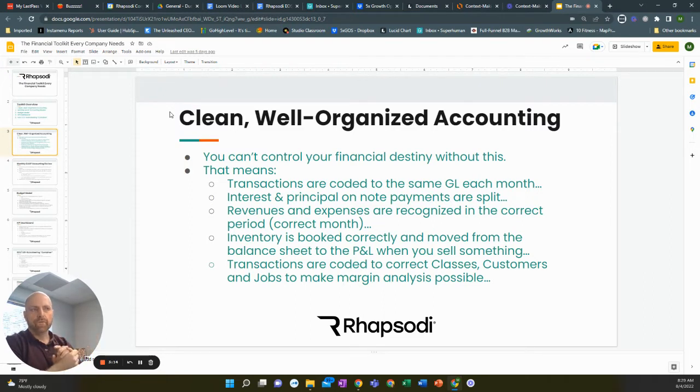What does it mean to have clean, well organized accounting? It means all those transactions that are running through your books are coded to the same kind of GL every single month. I'm not going to find my marketing spend in loans and leases on the GL one month and then the marketing GL in another month. We're coding things correctly. Things like interest and principal payments are split out between principal and interest rather than just saying, we paid that, that reduces the loan amount, the entire payment. That's one way that books get really messy.